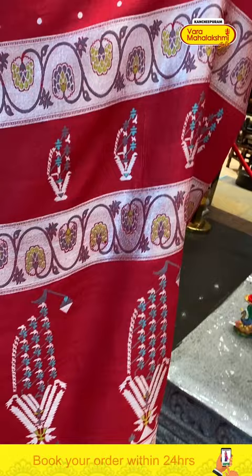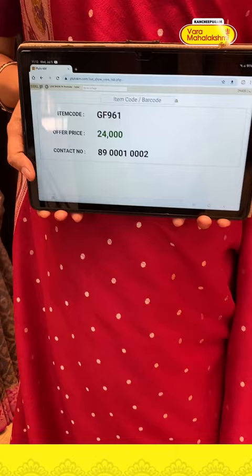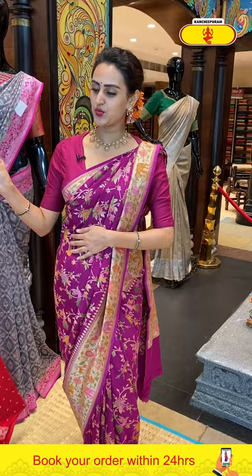Very cute. In the blouse, very gorgeous self blouse. Very nice, no? So let me give you all the pricing and the contact details of this one. The code is GF961 and this retails for 24,000 rupees. To buy this, take a screenshot and ping us on 89001002. Cute kada, colorful, no? So moving on to the next one.